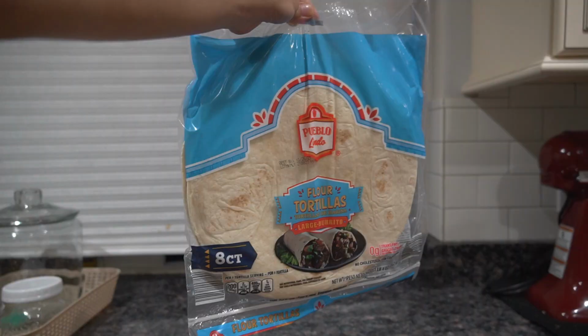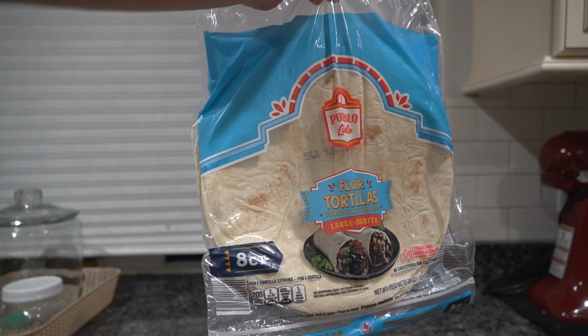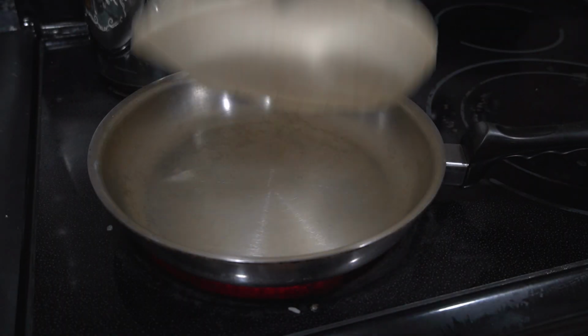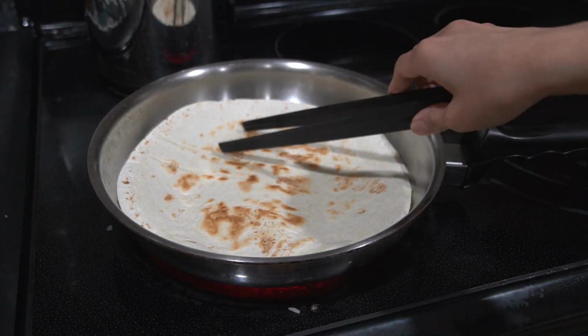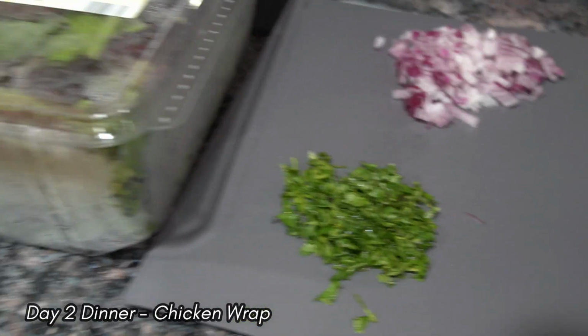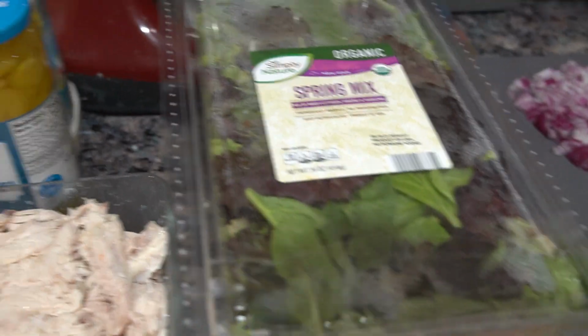I am going to use this tortilla wrapper. You could use whatever wrap you want. So we're gonna make chicken wrap for dinner and lunch tomorrow. So first, I am warming up my tortilla here, and then I prepare my toppings like cilantro, red onion, spring mix, or whatever green you want.